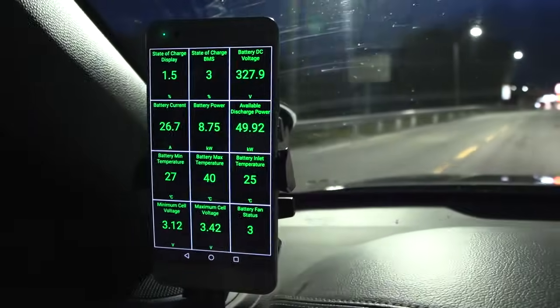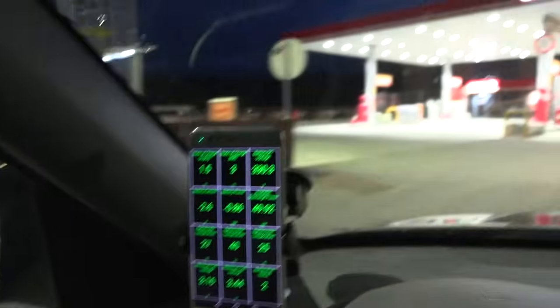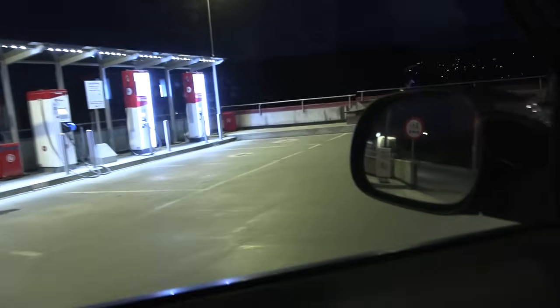Come on. Oh, there's Circle K! Oh shit. Come on, pull out. Oh man. I made it here. Oh shit. Now which charger do I do? Do I take one of these? Okay, let's place it here. Okay. In case the car dies.